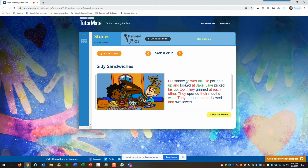His sandwich was tall. He picked it up and looked at Jake. Jake picked his up too. They grinned at each other. They opened their mouths wide. They munched and chewed and swallowed.